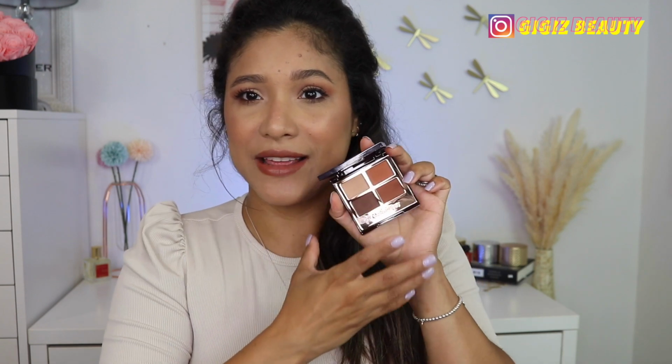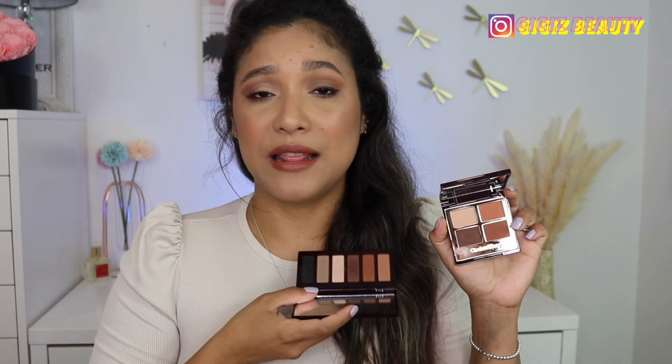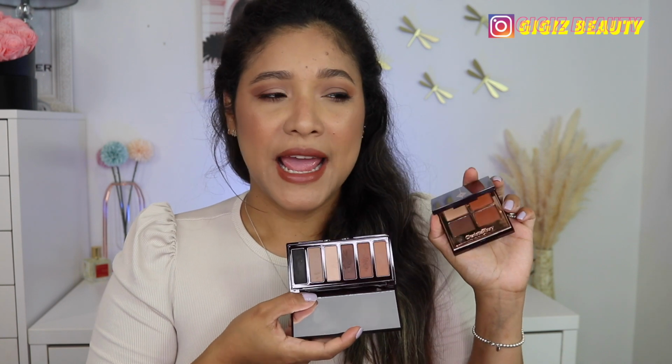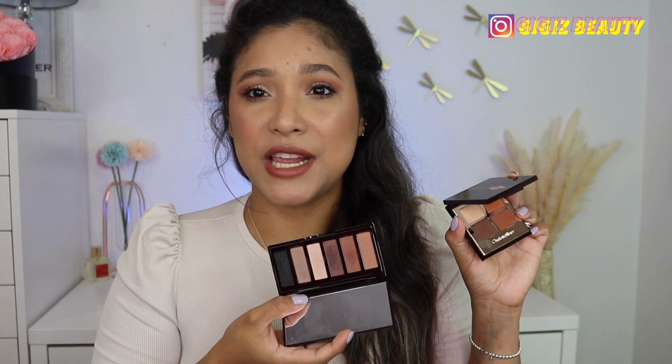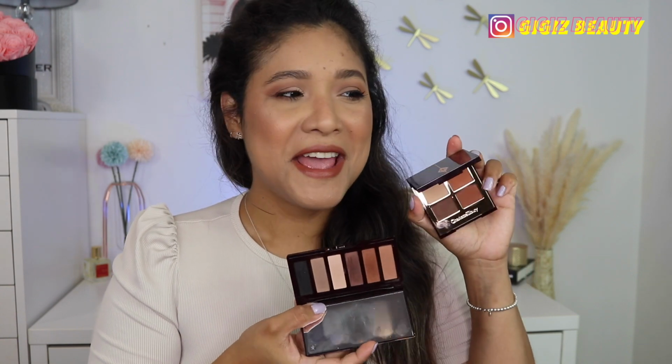These you don't need to build up as much. They're a different kind of formulation, to be honest. Her mattes in here are not the same as the mattes in the Nudes palette. These mattes are creamy mattes, and as I said, they're sheer buildable shades, but beautiful.